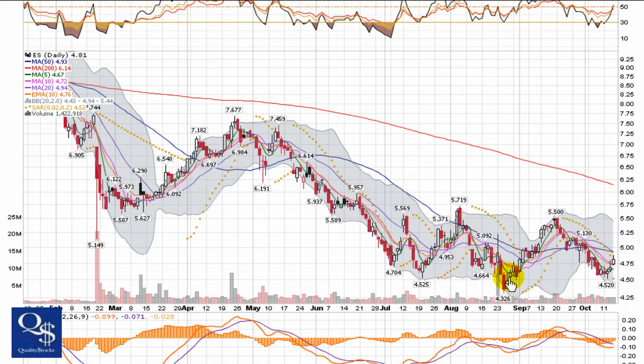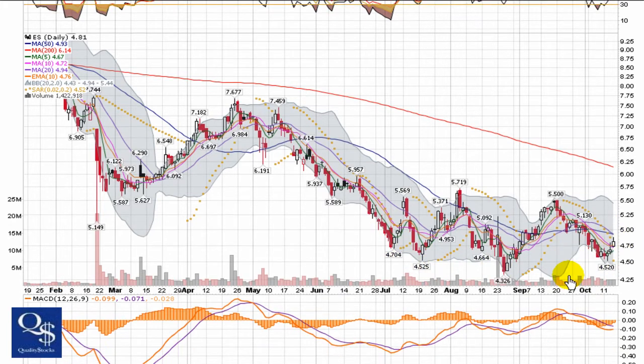From a trader standpoint, nice movements, pretty nice gains every time it comes off of a bottom and moves back up to the top. Now a super volatile stock, bounced back off a bottom here at 4.32. Held this previous support level now at this 4.52 area, almost identical, and looks like it's going to make a climb again.